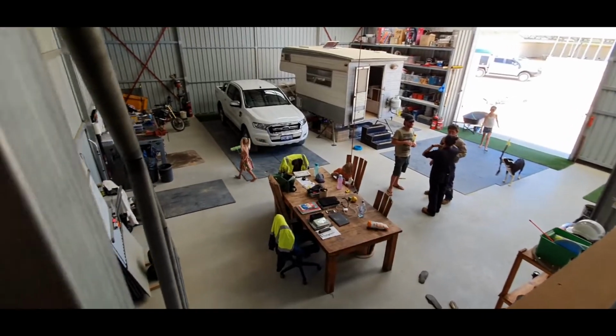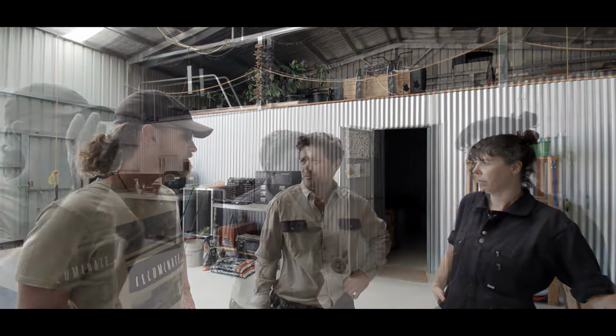Yeah, well, the shed was to survive the build, and we needed a workshop to build a house. You need a workshop. You need a workbench. You need space. You need indoor, out of the wind space, and this shed does it.